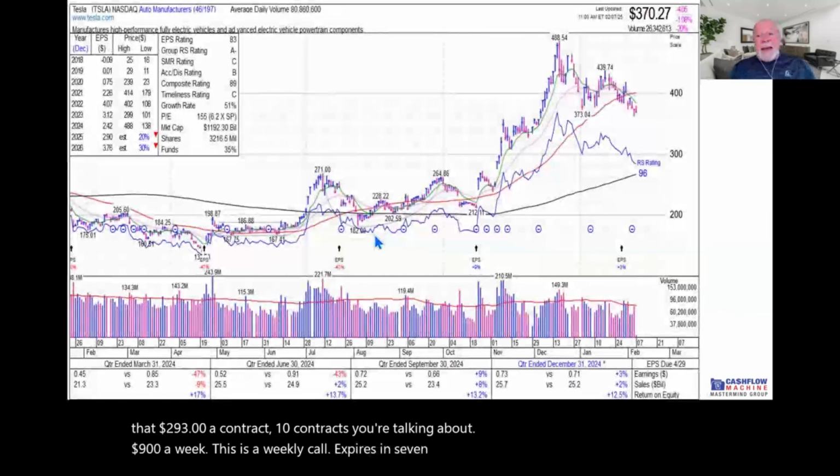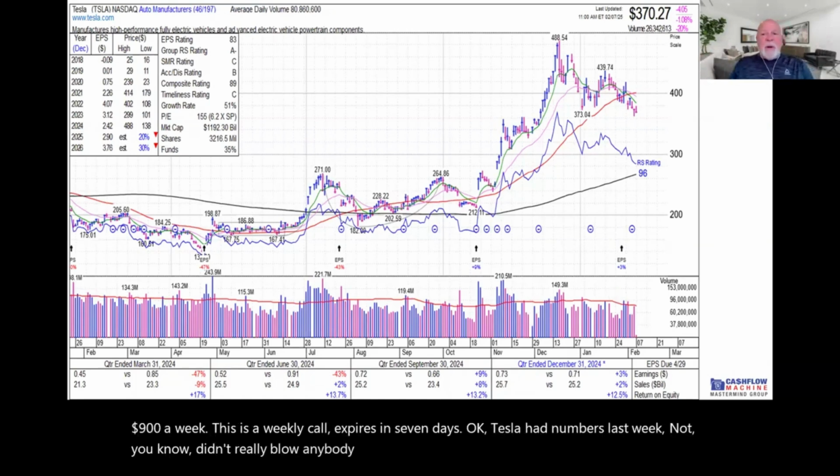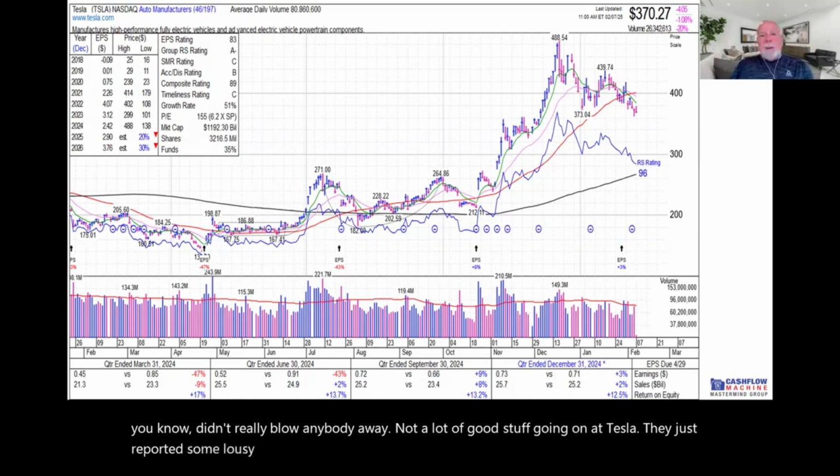Okay, Tesla had numbers last week. They didn't really blow anybody away. Not a lot of good stuff going on at Tesla. They just reported some lousy numbers out of Germany. People are not real happy with Teslas these days, or Elon Musk, or both.